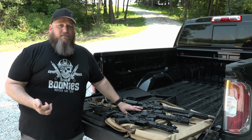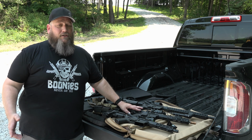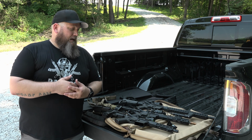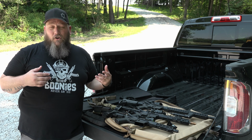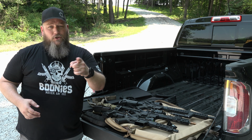You know, fixing failures, fixing malfunctions, reloads. Does the gun go down? Do you have to go to your secondary? There's a lot of different options out there. And like I said, you're going to do nobody any good if you aren't trained. So ultimately, the best accessory for your AR is a well-trained you.